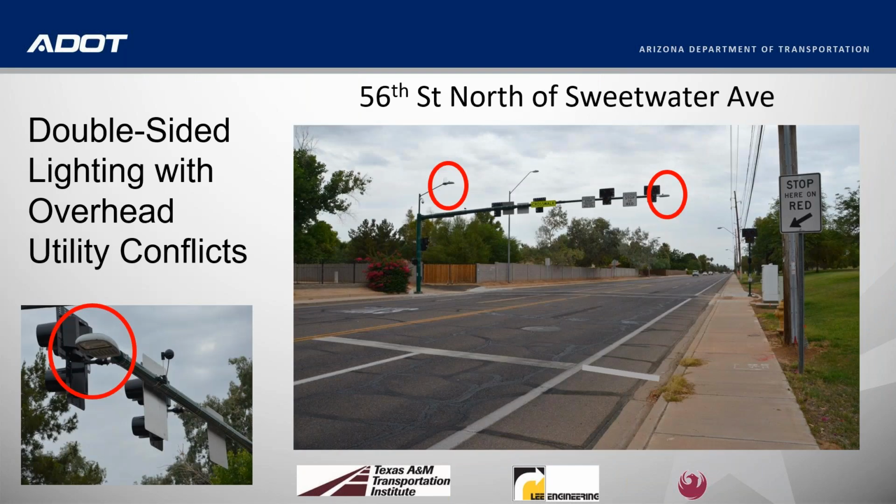Example for double-sided lighting, we get this when you have utility conflicts. This is a street where you've got overhead utility. I know we weren't allowed to get within 10 feet of an overhead wire. Well, this is a really good application showing how you have the lights on both sides of the street, and you put one at the very end of the mast arm.